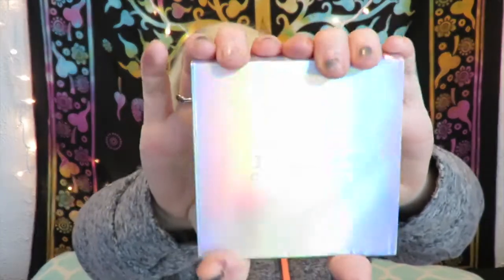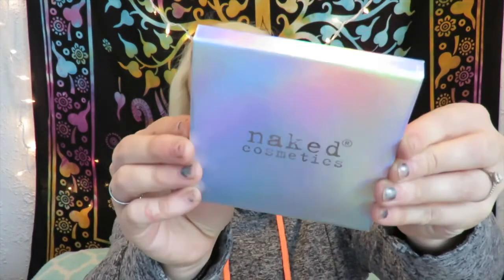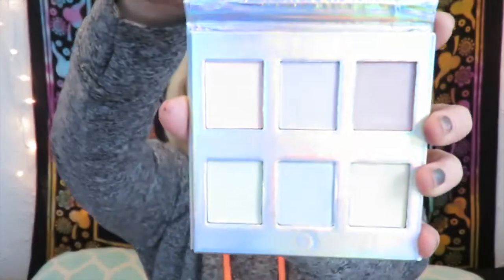And the last thing we've got is by Naked Cosmetics. This is the Naked Cosmetics Holographic Highlighter Palette, and this is $32. And I love this packaging. It is so holographic, it's shiny, everything that I love. So let's see if I can get into this guy. Oh, I have to slide it out. And the actual palette itself is still the same holographic. I love it. And then you open it up and it has your highlighting shades in it.